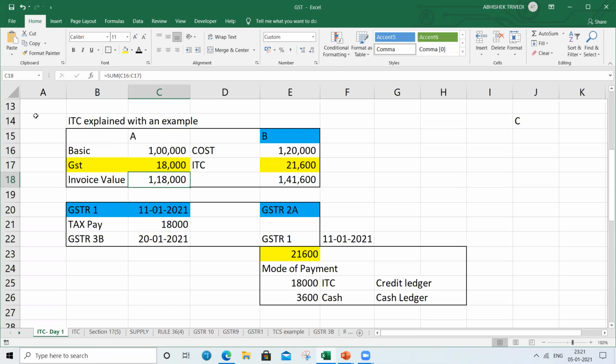Now, suppose this transaction has been done in the month of December 2020. So Mr. A has to file GSTR1 on or before 11th of the next month, that is 11th of January 2021, pay the taxes collected from Mr. B, that is 18,000, and file GSTR3B on or before 20th of January 2021. When Mr. A files GSTR1, the same will be auto-populated in the GSTR2A of Mr. B, and this will be considered as ITC for Mr. B.